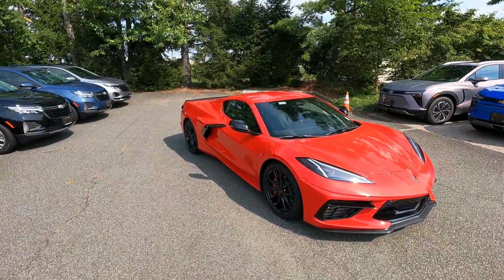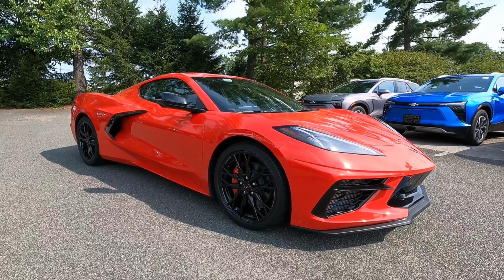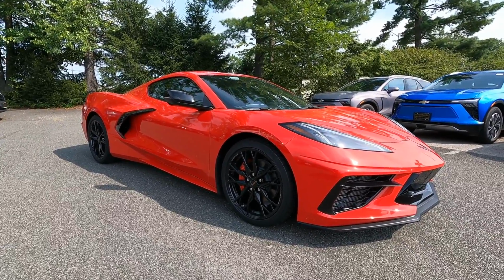But what are your thoughts? How do you like my new Corvette? And do you think I made the right decision, this compared to the E-Ray?